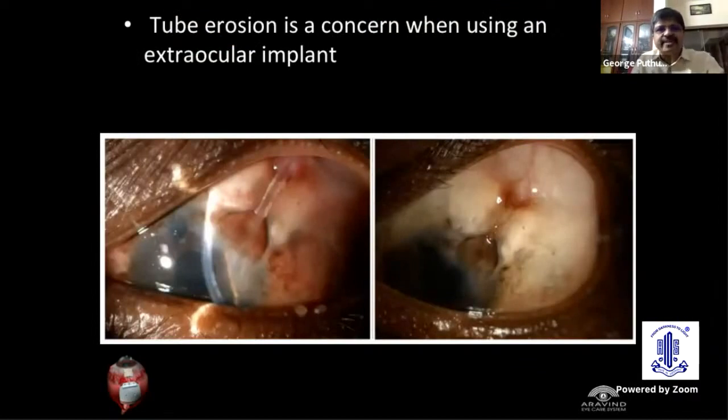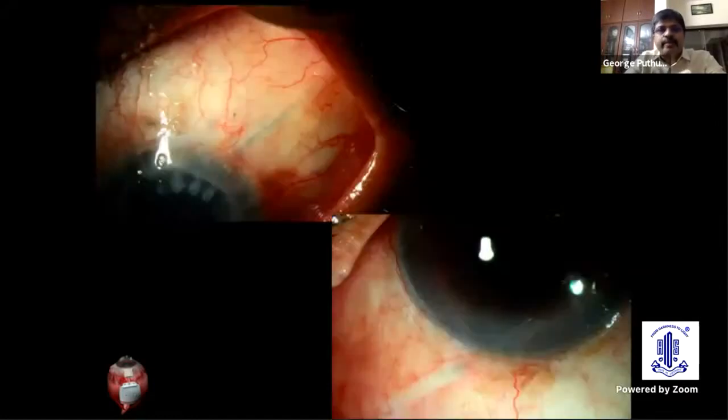So tube erosion is a concern when using an extraocular implant, and covering the tube with a patch graft is not a full insurance that you can avoid this. So here is a rare occurrence of a graft getting melted and the tube extruding. I'm sure that many in this panel would have seen this over a period of years. The patch starts melting and we find the tube just lying underneath the conjunctiva. And most of them, yes, they do remain stable for years together with just the conjunctiva overlying it.